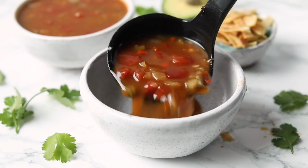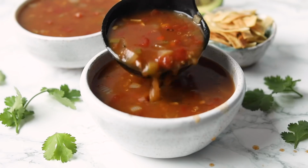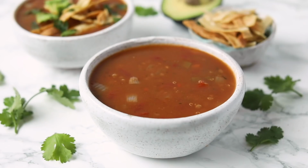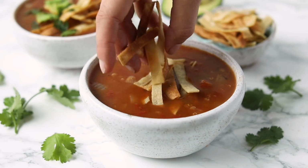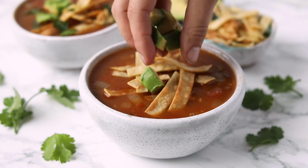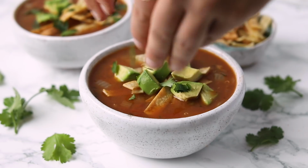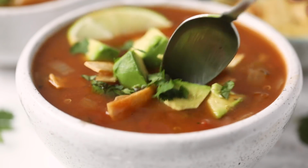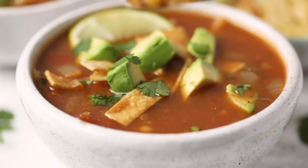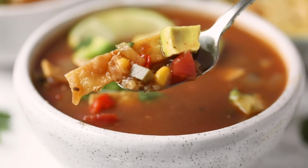Once we are ready to serve our gorgeous soup, we can just scoop it into our bowls. And the first thing you'll do is top it with your tortilla strips, then some sliced avocado, followed by some cilantro. You could do hot sauce, you could do really any toppings that you want, and then you can dig in. This is a great recipe to meal prep if you want. You would just keep those things separate, so the tortillas would be separate from the soup, and you can also freeze the soup, which is great.